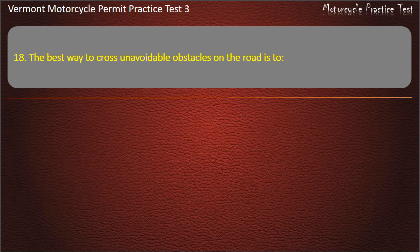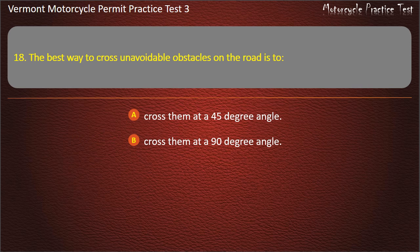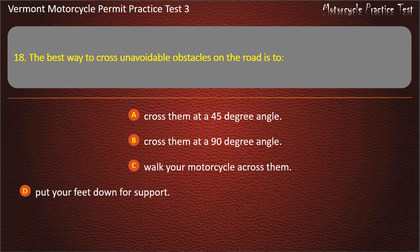Question 18. The best way to cross unavoidable obstacles on the road is to: cross them at a 45-degree angle. Cross them at a 90-degree angle. Walk your motorcycle across them. Put your feet down for support. Answer. Cross them at a 90-degree angle.